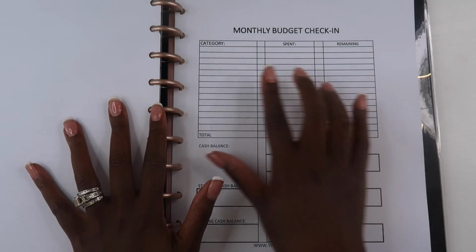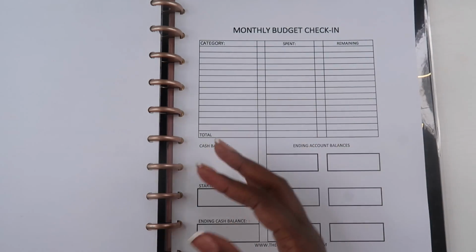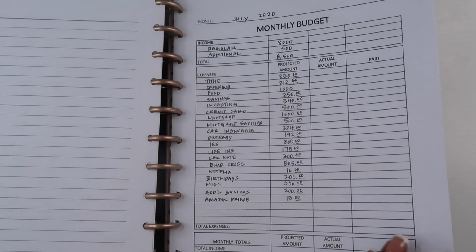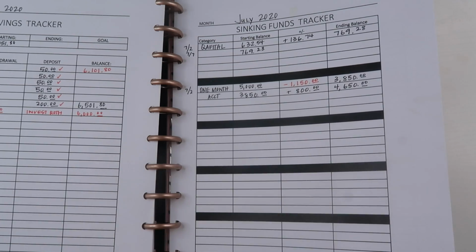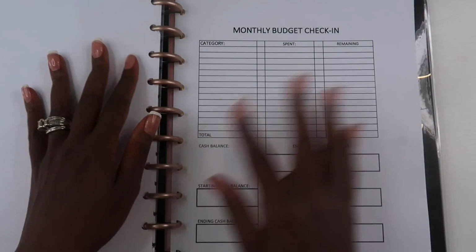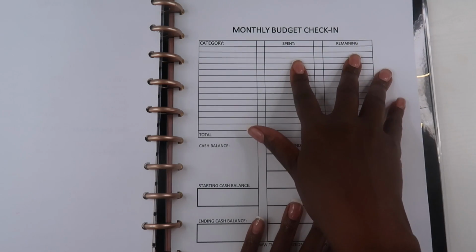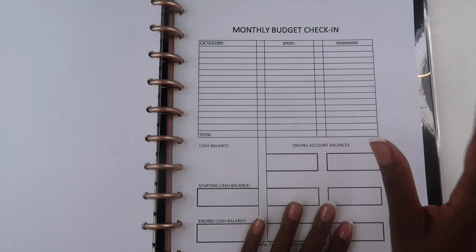So this is my monthly budget check-in sheet. This is from my budget planner. As you guys know, I created my own budget planner, and this is what I use to plan out my budget every single time I get paid. And then at the end of the month, you have a monthly budget check-in where you can look at all of the categories and see how much you have spent in that particular category.